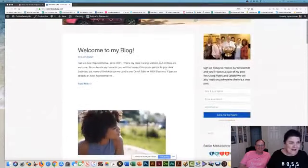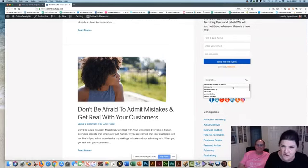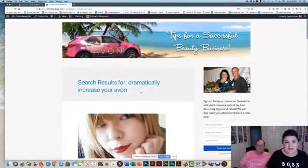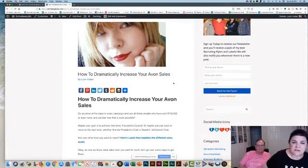So if we scroll down to the search right here, if you're on your phone, you'll find that at the very bottom. There's about 6 posts on the first page, and then the search would be at the bottom. So I'm going to search for dramatically increase your Avon to find this post that we're going to talk about today. So this is the post. How to dramatically increase your Avon sales.